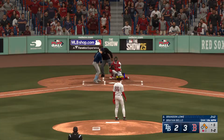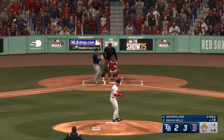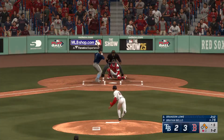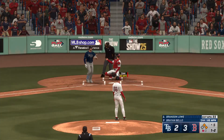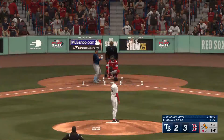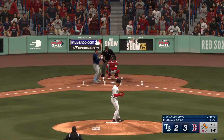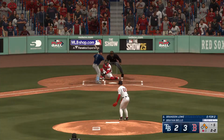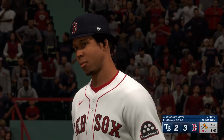Next pitch misses, and the count 1-2. Man, oh man, I don't know how you take that pitch. That's as close as it gets. One out. Runners at first and second. And now 2-2.